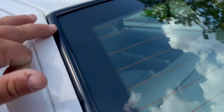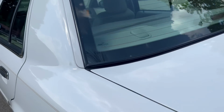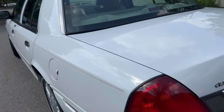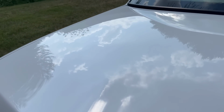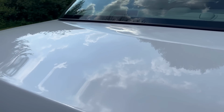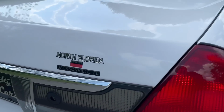One, because I saw it in the garage, but two, all the gasketing and weather stripping is in real nice shape. This car is not a dried out Florida car. Nothing ages well out in the sun down in Florida, including these cars. But beautiful smooth paint. Look at that. Beautiful car. This car was really well cared for, and I'm very happy to have it here at the North Florida.